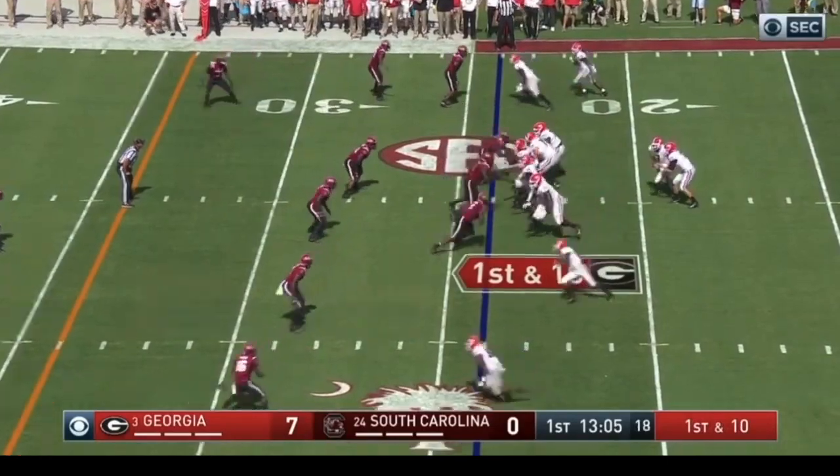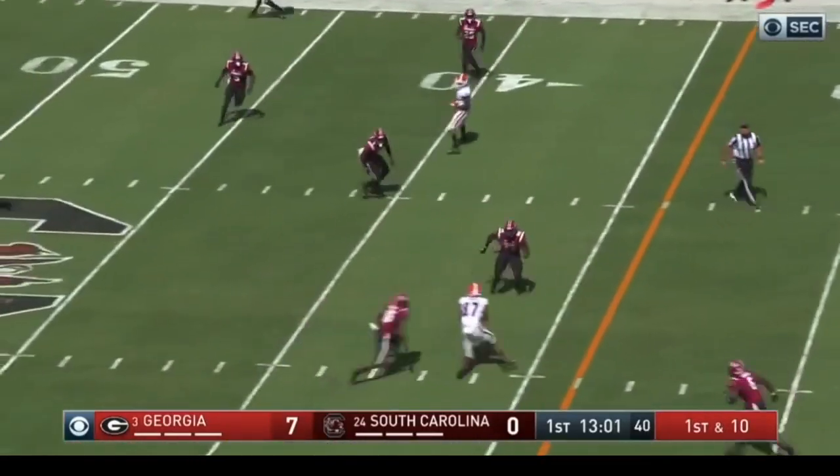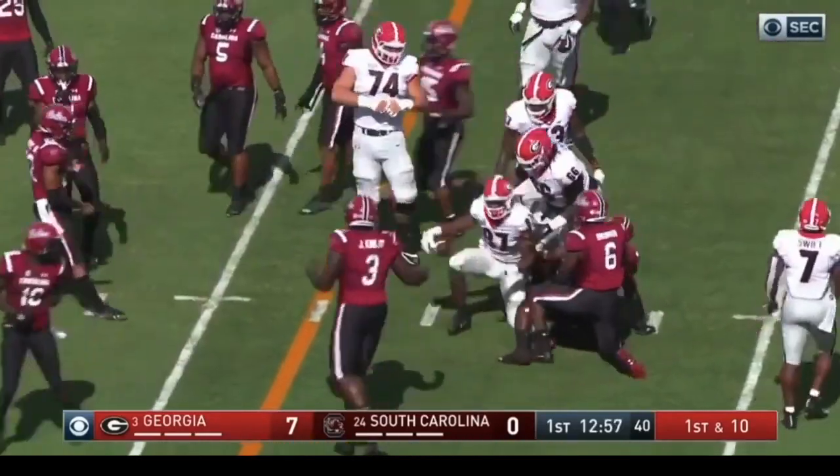DeAndre Swift flanks from. He fakes it to him. Looks right. Comes back across the middle. He's got his man. Complete. Tyler Simmons and Georgia with a first down.